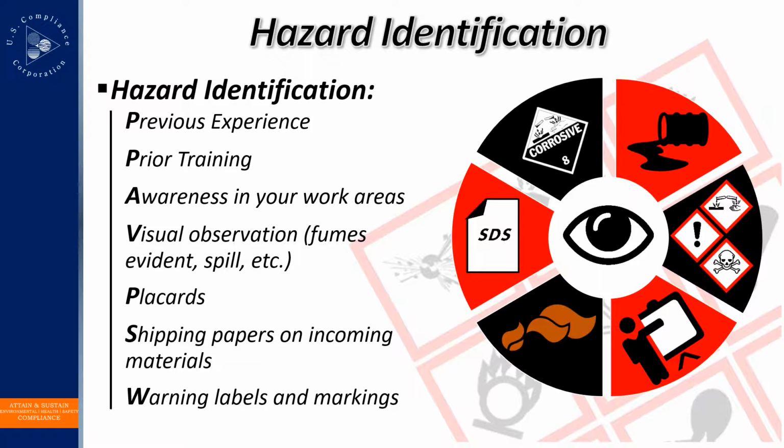One of the cornerstones of any health and safety program is teaching employees how to identify hazards that they may come across in their work area. This slide summarizes many of those main concepts, starting with previous experience. What we know, for obvious reasons, is that people that have been around a facility are generally going to know most of the hazards that they're going to come across. Compare that to somebody who's brand new to the facility, well, they're just not going to know. So if you are an experienced employee, hopefully you're going to reach out to these newer people and give them a little awareness of what's going on that could potentially harm them.